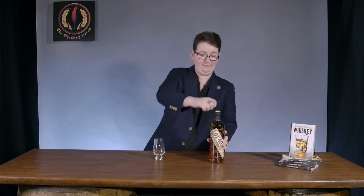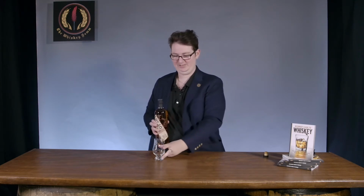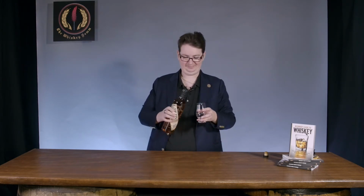So I opened it ahead of time because no one really wants to see me peeling foil off. So let's just give this a quick taste. Now, I love Lot 40. I love Lot 40 cask strength even more. And it's just now hitting the US market. It started to hit America around January of this year.